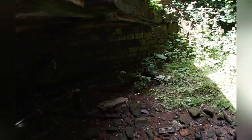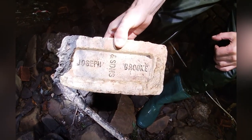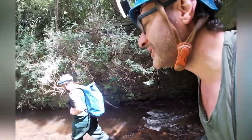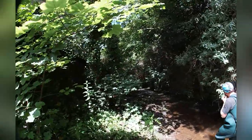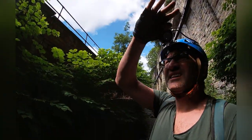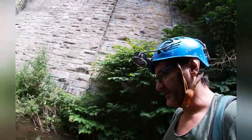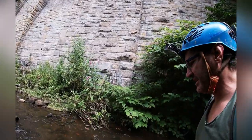Oh, let's have a look. What does that say? I've never seen one like this. Joseph Brook and Sons. It's awesome. Industrial heritage everywhere reminds us of what this area was all about. There's cars there. But the height of this, it would have been a rail. Yeah, it looks like a railway line on top of this.